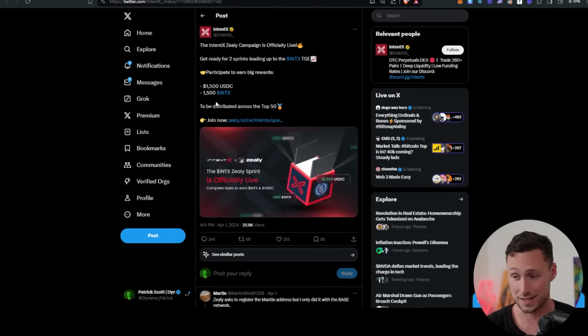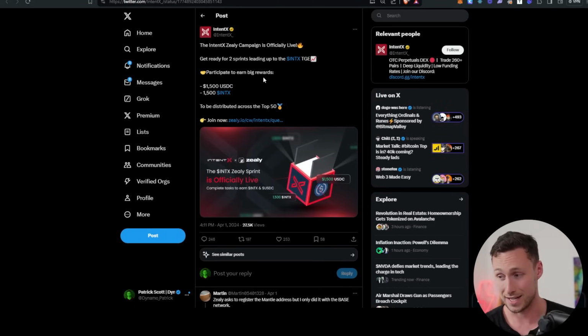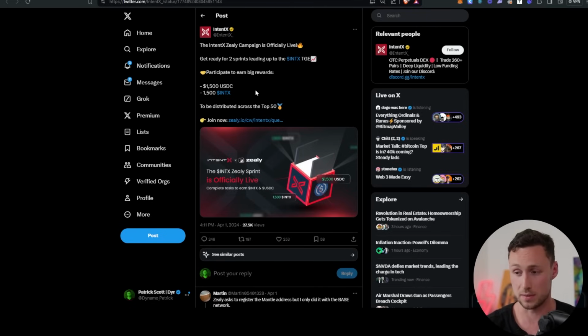Another protocol that has a likely future airdrop, in fact, this one I think is pretty much confirmed, is IntentX. IntentX is a perpdex on Base, and perpdexes, as we know, are one of the most profitable business models in DeFi. And there's a few things you can do with IntentX.